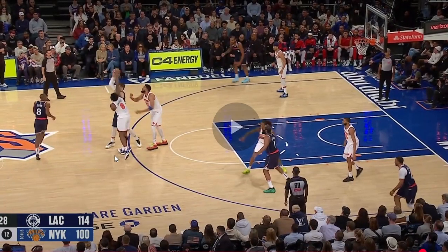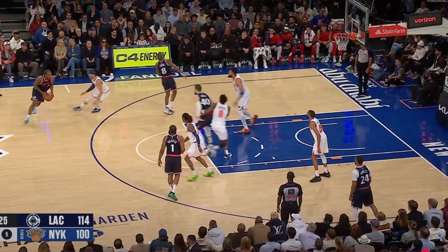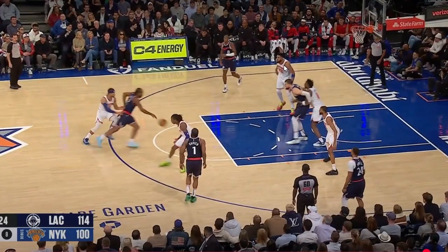All right, love this play. So we're going to get a little bit of a DHO here into another dribble handoff here with Kawhi. Look at Zoo. Look at Big Zoo. He's going to get positioning and drive this guy back far into the paint. We're going to have Kawhi Leonard curl off this thing into the lane because we have the advantage on Josh Hart. And now they really have no big because look at Karl-Anthony Towns.